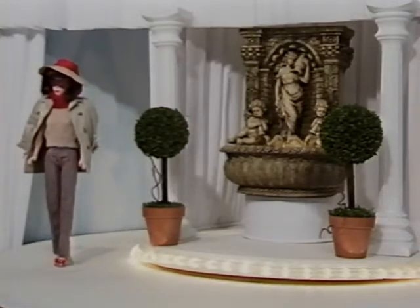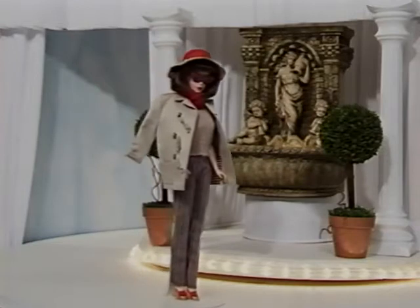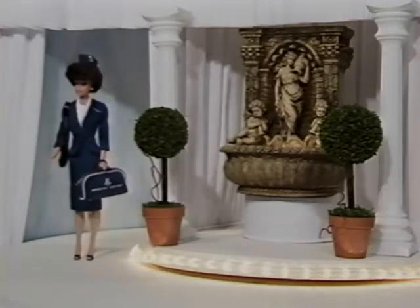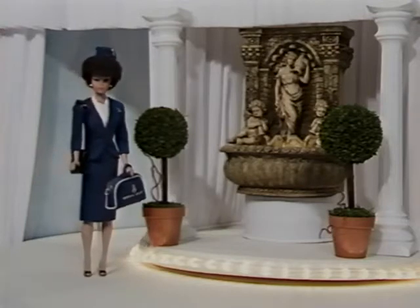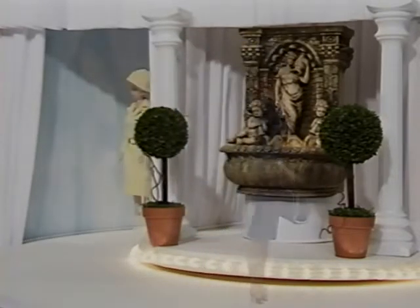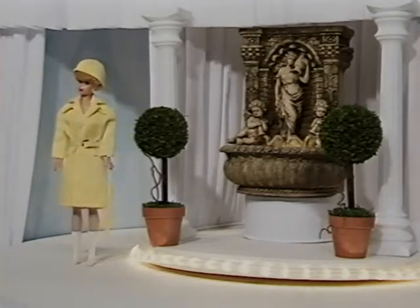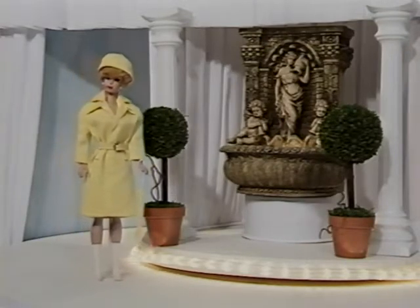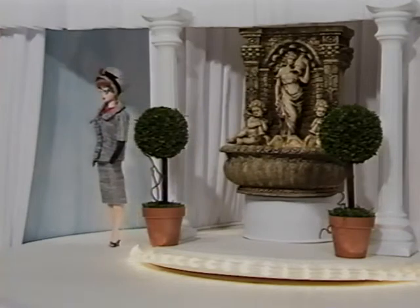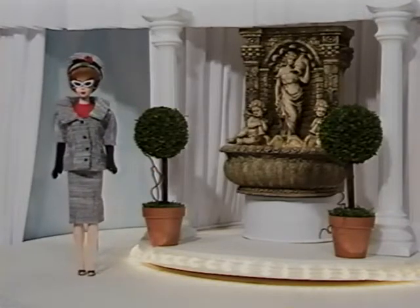Another one of the most famous of the 900 series fashions, fashion number 985, Open Road. The original Barbie doll stewardess fashion, fashion number 984, American Airlines Stewardess. Fashion number 949, Raincoat. Ready for a day at the office. Fashion number 954, Career Girl.